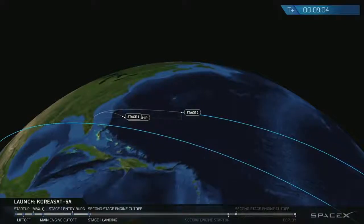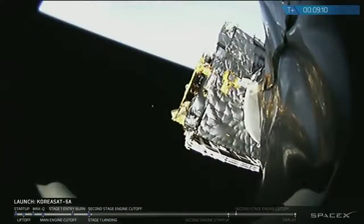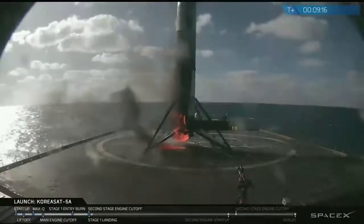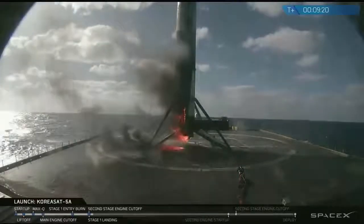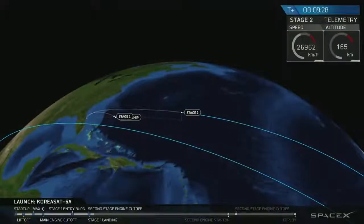This is recovery. Stage 1 is landed. Recovery operators moving to section 1. And we have confirmation from recovery operators that stage 1 has landed. We don't have any images or footage to share with you. Oh, there's an image right now. A little toasty, but stage 1 is certainly still intact on the drone ship. Our second stage is in a good parking orbit right now.